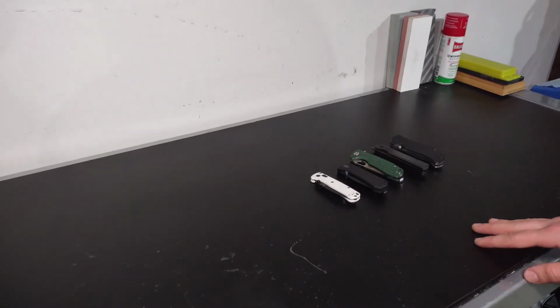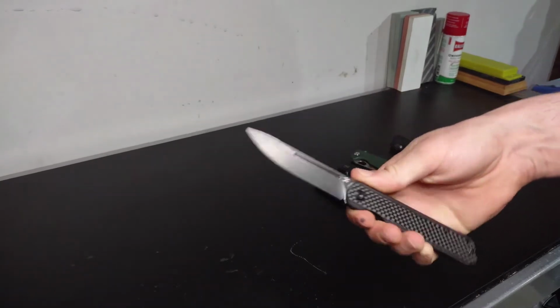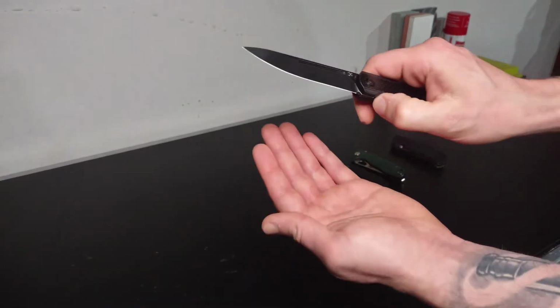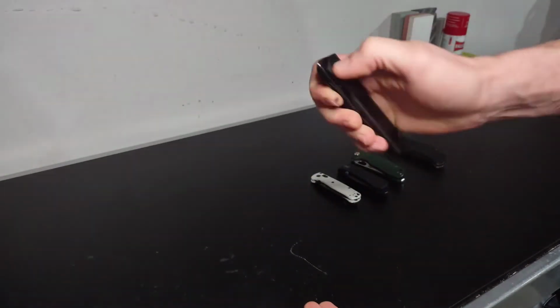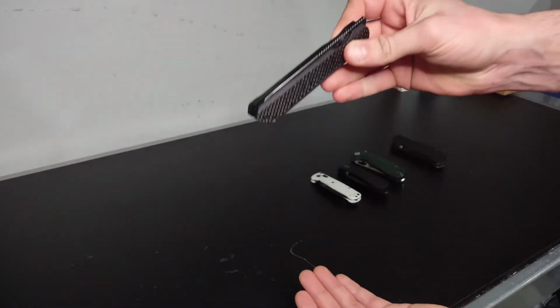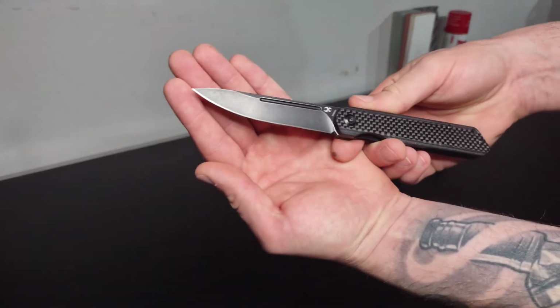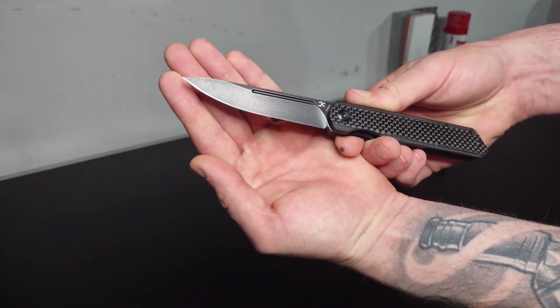Next up, I gotta say, I really like this Kansept Prickle front flipper. It's really fidgety. It's definitely a fun action. You can open it pretty quickly, closes nicely with the ball bearings. So it's got a great little action there. 3.5-inch blade, S35VN.